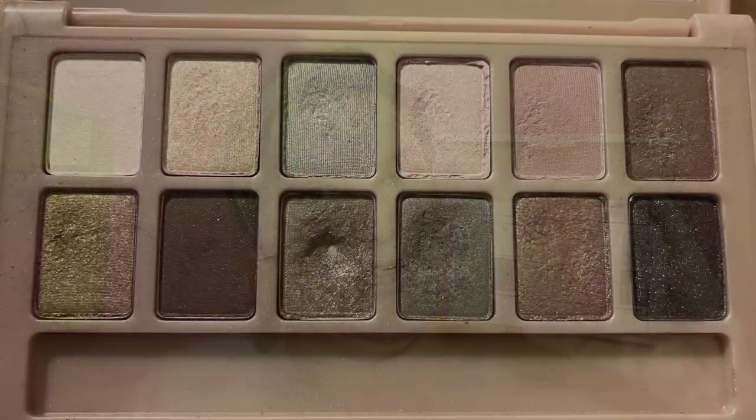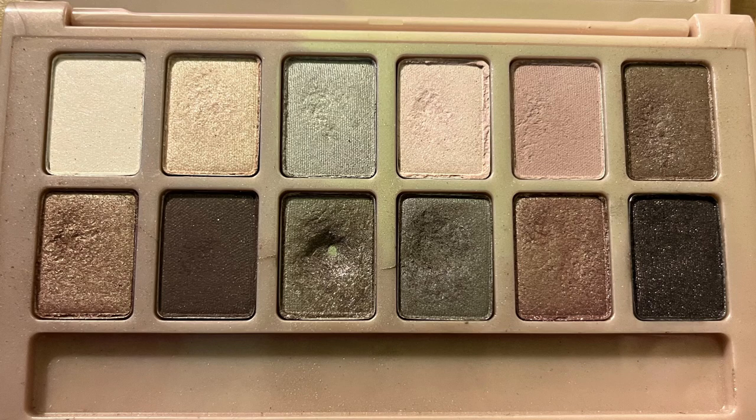And then we have the Maybelline The Blushed Nudes palette. This is this one here. And once again, let's jump into my uses. So the first three shades, these shades do not have names, I used once each. I used that pink shade twice, and I used the following two once each. Then I used the first three on the bottom row once. I used number 10 six times. That one's in my Beauty A to Z. And I used the last two once each as well.